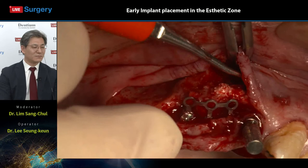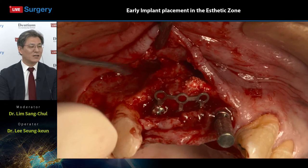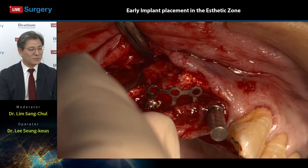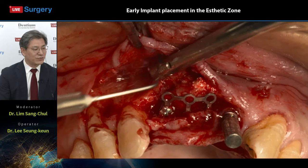So actually, I want to ask some questions about this procedure to Dr. Teddy. All of these procedures are for the conventional GBR procedure, as you can see. So now he is trimming the bone and removing all of the granulation tissues, right?